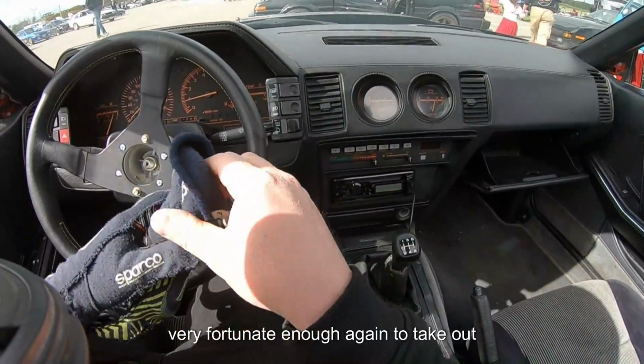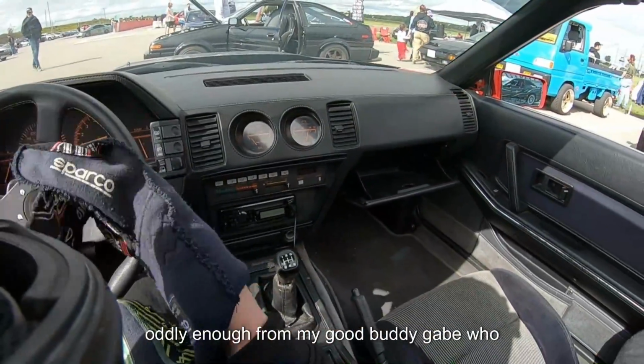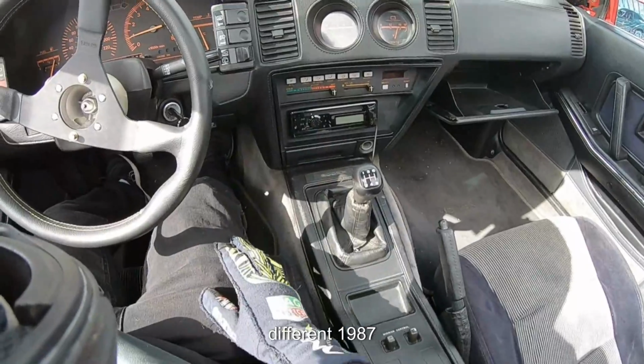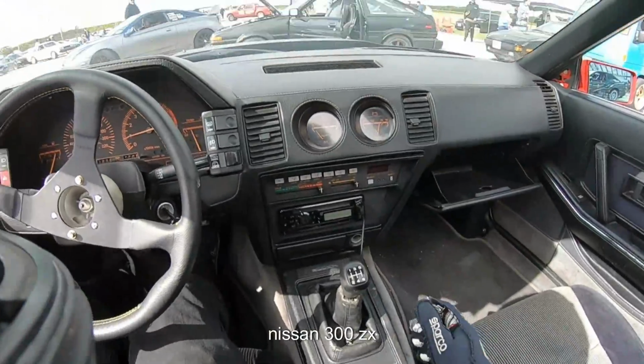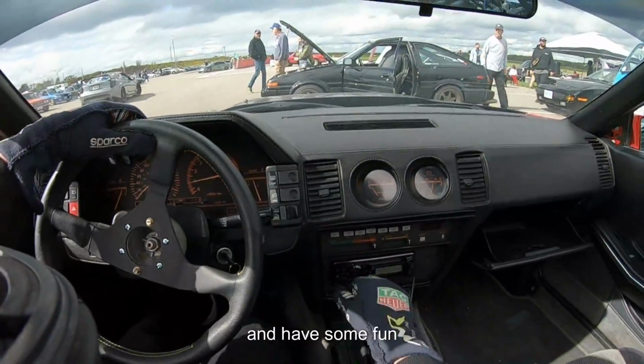Very fortunate enough again to take out another car here at Japan Classic. Oddly enough, from my good buddy Gabe, he let me drive the Integra last year. This year we're taking something a little bit different, a 1987 Nissan 300ZX, Z31, basically my first car, so let's go and have some fun.